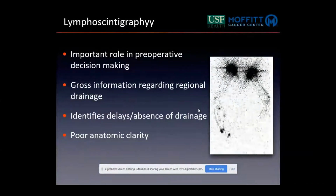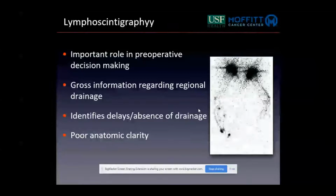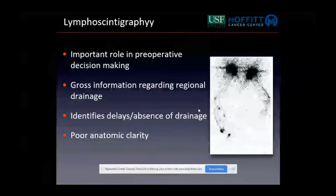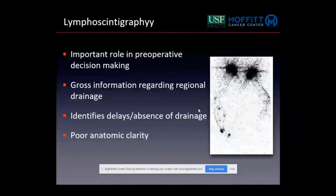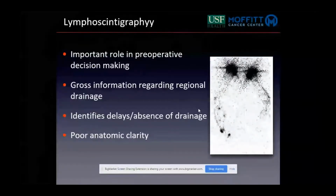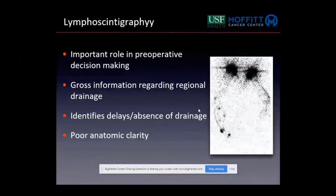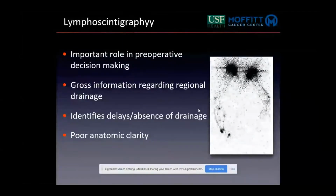Lymphoscintigraphy is important, and the way we use it in our clinic is its role in preoperative decision-making. What it allows us to do is gain gross information regarding regional lymphatic drainage. We can know after lymphoscintigraphy whether or not there is any capacity or preserved underlying lymphatic function that allows for lymph fluid to still make it to that axillary lymph node basin. If that is the case, we know we're still able to potentially reroute the plumbing down in that arm using some of our microvascular surgical techniques that'll afford these patients a benefit.